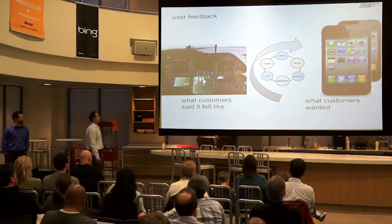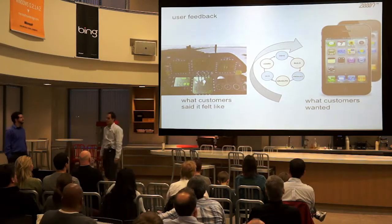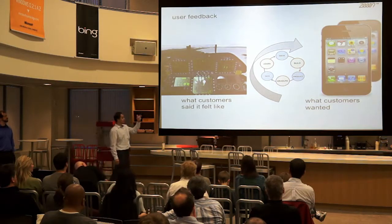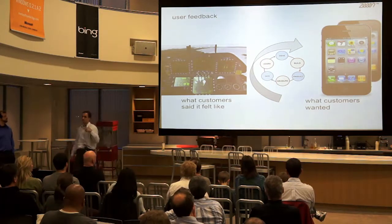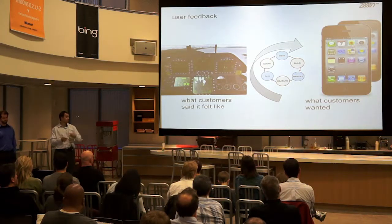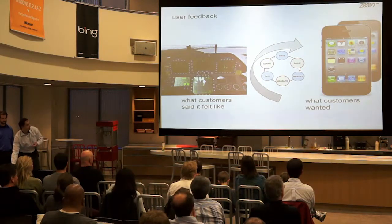So the feedback was what customers said it felt like. This is a Kintsugi FI team in the cockpit. And what they really wanted is a really simple to use interface. So in the middle of this, between the two, there's this loop that we iterated through. This is a learning loop. This is the process we went through multiple times, basically prototyping a product using WordPress and learning from the customers, from their feedback, and then building the product, simplifying to the point where we can actually get to that experience.